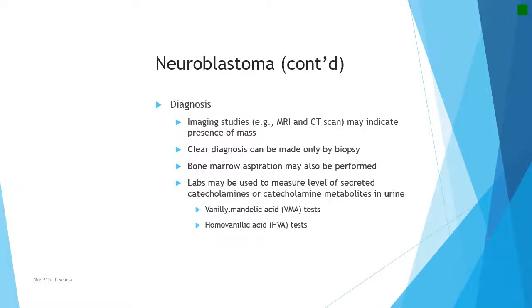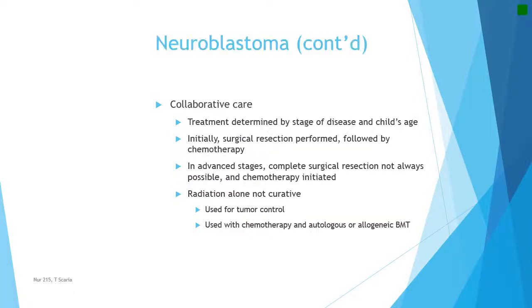And the diagnosis is made by imaging studies like MRI and CT scan may indicate the presence of mass. Clear diagnosis can be made only by biopsy. Bone marrow aspiration may be performed. Labs may be used to measure level of secreted catecholamines or catecholamine metabolites in urine, like vanillyl mandelic acid, that is the VMA test, and homovanillic acid, the HVA test.